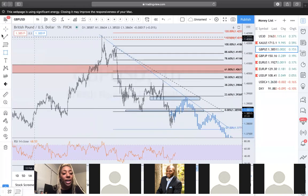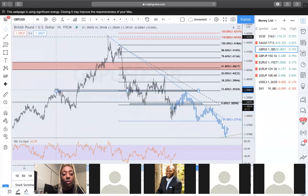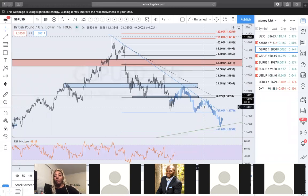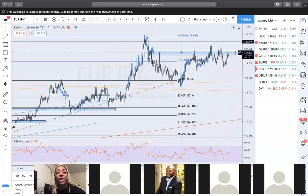So let's just scoot this out so you guys can see this level here. Y'all see that? So wait for that to pull back. If it breaks right here, then it's going to push up to this next level, which is that trend line bounce. If it doesn't break, it can push down to this negative 27 again, and then look for that trend line bounce. Those were the main ones that I had, like they were clear as day.